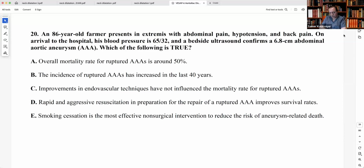The reason why it's very important to ask people with aneurysm to stop smoking is because they found that smoking causes rapid expansion of the aneurysm and increases the risk of rupture.